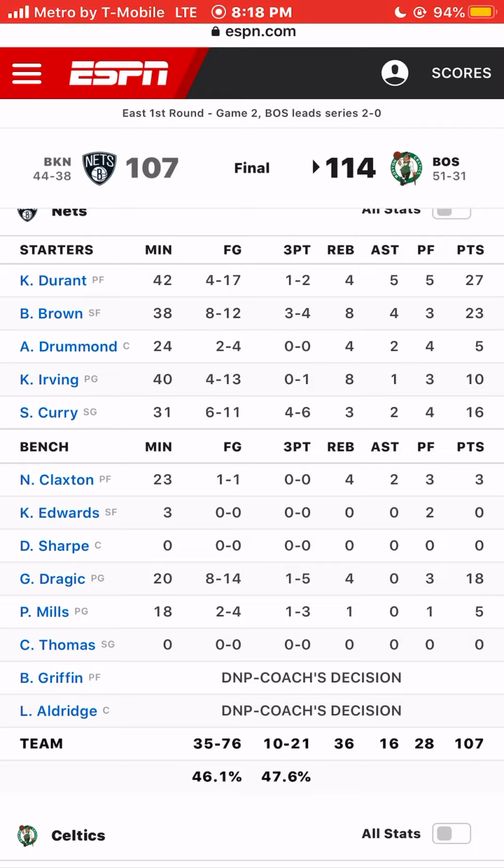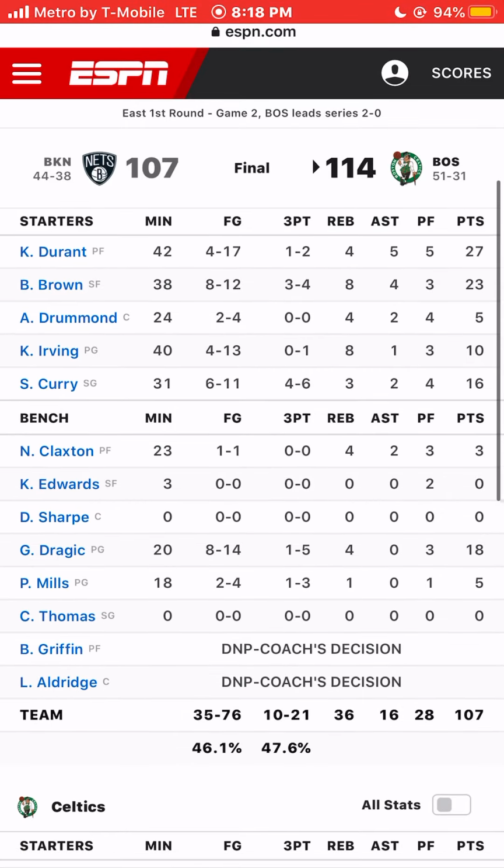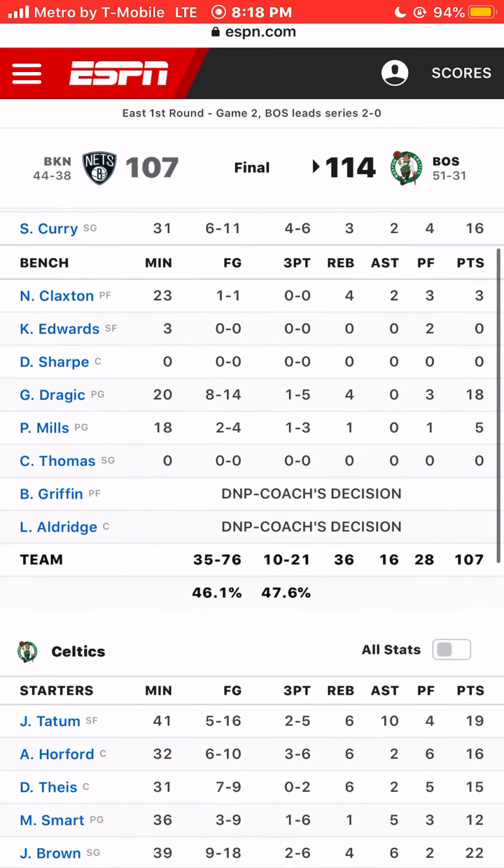Not a great big man play from the Nets in this game. As you can see, Claxton only had 3 points, and Drummond only had 5 points, and Drummond only had 4 rebounds, and Claxton only had 4 rebounds. So they need a lot more play from the big men.